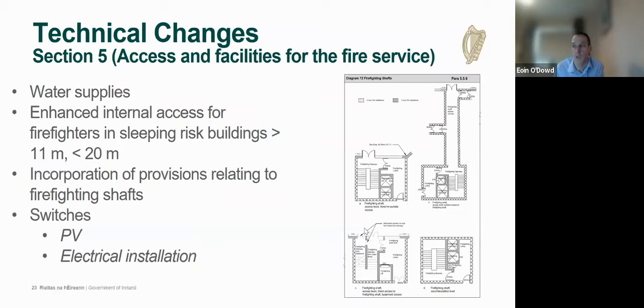An opportunity has been taken to incorporate provisions relating to firefighting shafts within the new draft technical guidance document, and also to enhance the provisions in respect of switches for firefighting purposes within the TGD, so that there are now provisions included not only for the high voltage discharge lighting, which is in the current TGD, but also for provisions for photovoltaic arrays and for the electrical installation in general.